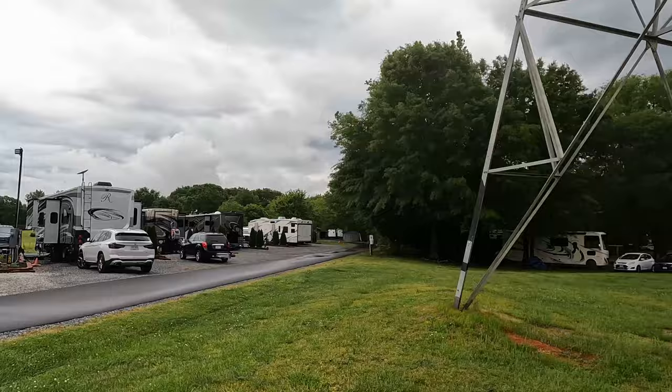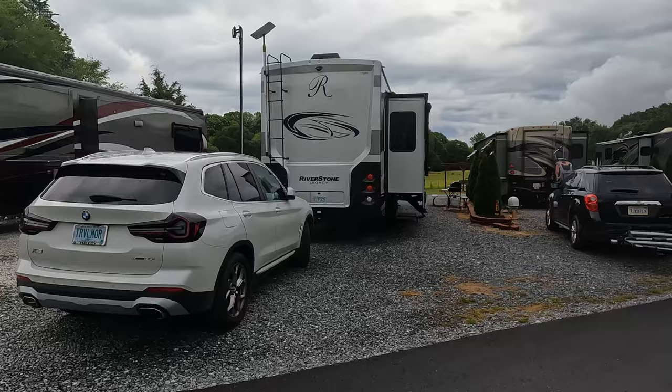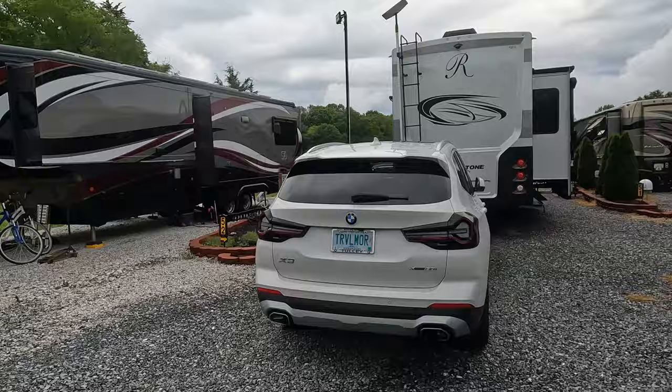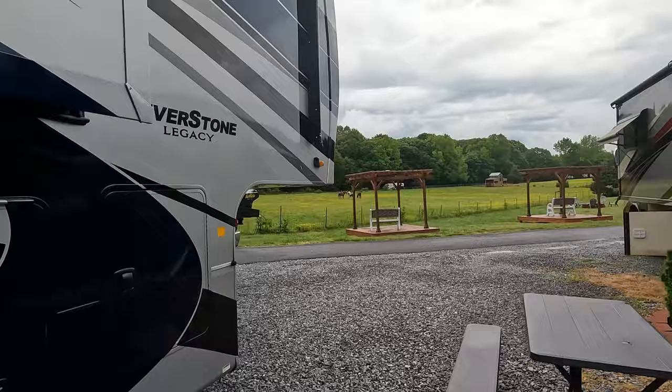These sites over here are all pull-through sites. And they do advertise that all of their sites are full hookup, 30 and 50 amp with sewer and water. This is our site here. As you can see, they're fairly narrow, but they are deep enough, big rig friendly. As you know, if you've been watching the channel, our RV is about 43 feet long. We do have a separate vehicle that Ellen drives behind us. Or when I say us, I mean the truck and the RV.